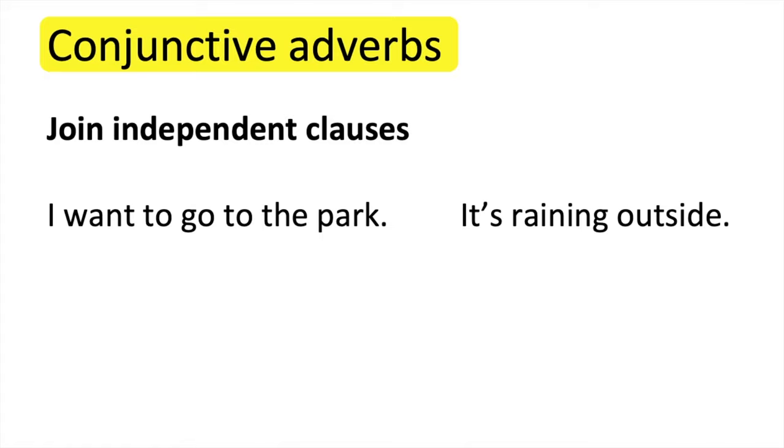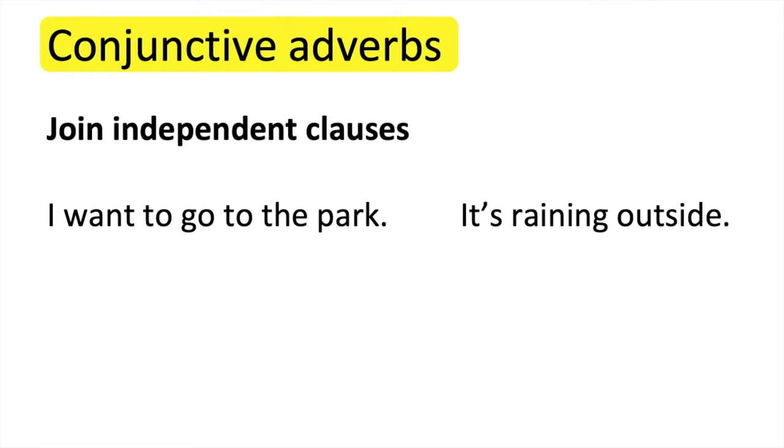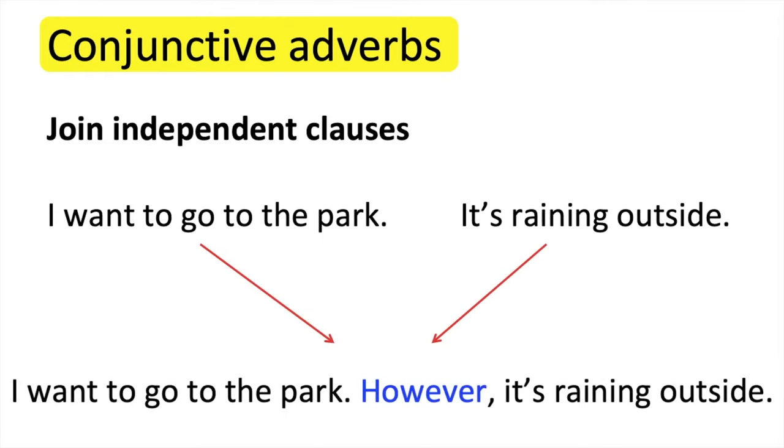So there are two ways I can do this. The first is to use a semicolon before the conjunctive adverb, followed by a comma and then the next clause. Like this. I want to go to the park; however, it's raining outside. The next way is to end the first clause and begin the next clause with the conjunctive adverb, followed by a comma. I want to go to the park. However, it's raining outside.